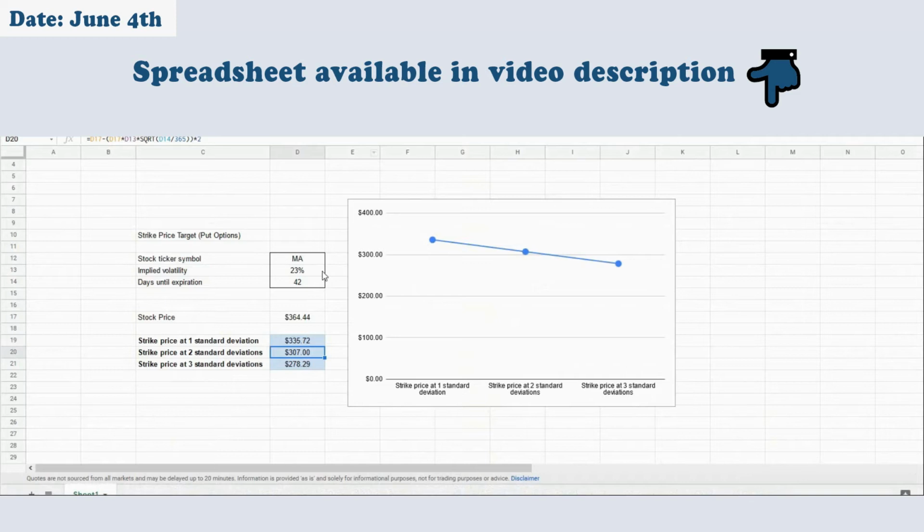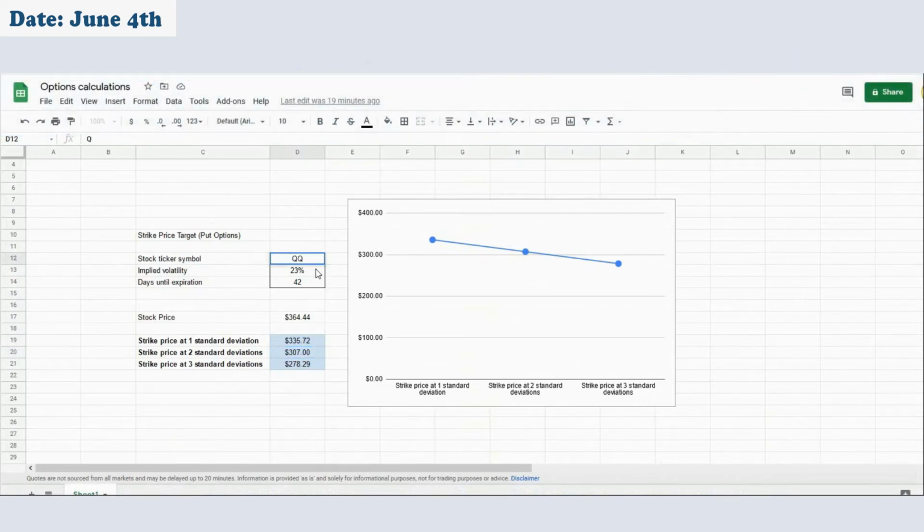So pulling up my calculator again, 17.7, still 42 days out, just rounds it to 18. And at 2 standard deviations, it's at $295. So again, 2 standard deviations is usually what I use, and I try to pick numbers around that figure.